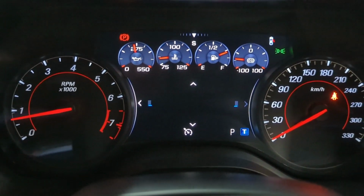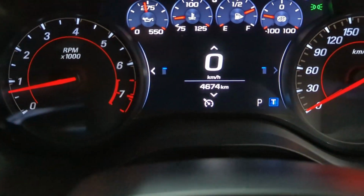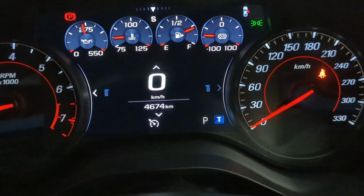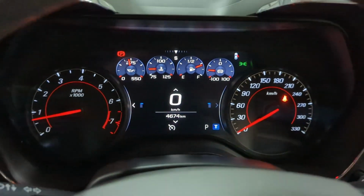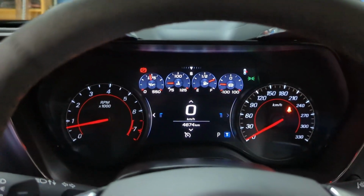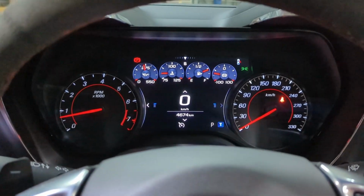Now I've got the ZL1. As you can see, with the drive up to my place after picking it up, we're at 4,674 k's, so low kilometers, which is great. I can't promise that it's going to stay that way, but for the time being, she's lower than what mine was when I sold it.